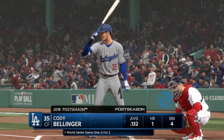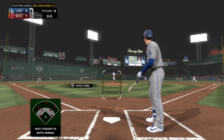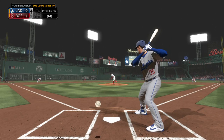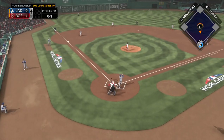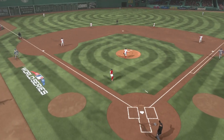So stepping in, Cody Bellinger. Leading off for the Dodgers, center fielder number 35. Cody Bellinger. Now the first pitch here from Price. And he gets ahead here with the fastball, strike 1. This is popped up. Vasquez calls for it, and that's the first out of the inning.